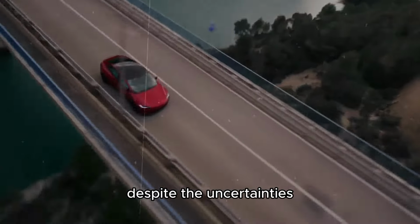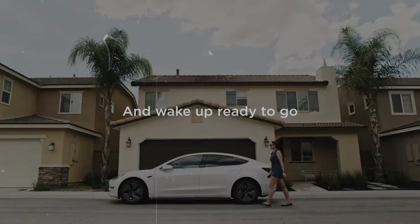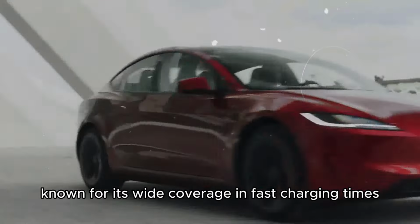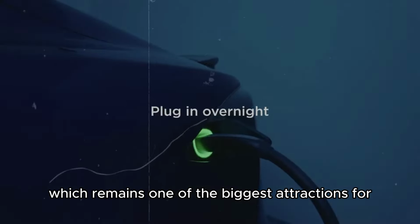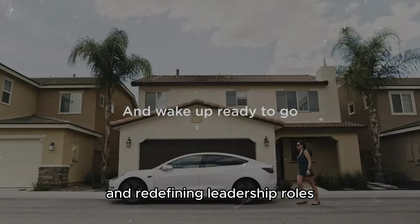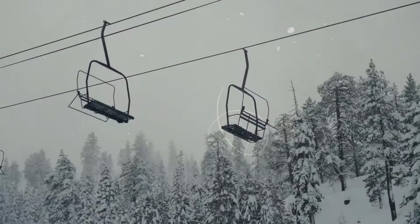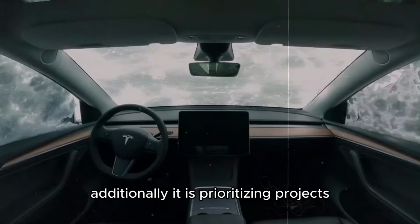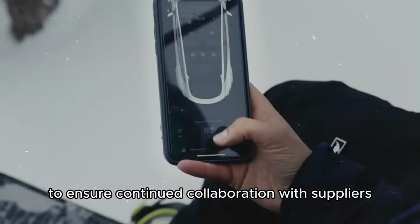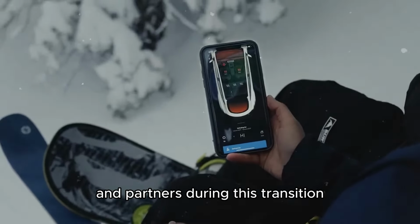Despite the uncertainties, Tesla vehicle owners can still rely on the existing supercharger network, known for its wide coverage and fast charging times, which remains one of the biggest attractions for Tesla owners. The company is implementing new internal processes and redefining leadership roles to improve the management efficiency of the supercharger network. Additionally, it is prioritizing projects and streamlining payment procedures to ensure continued collaboration with suppliers and partners during this transition.